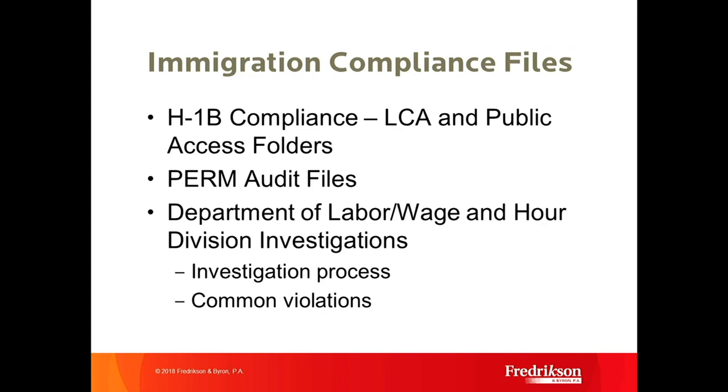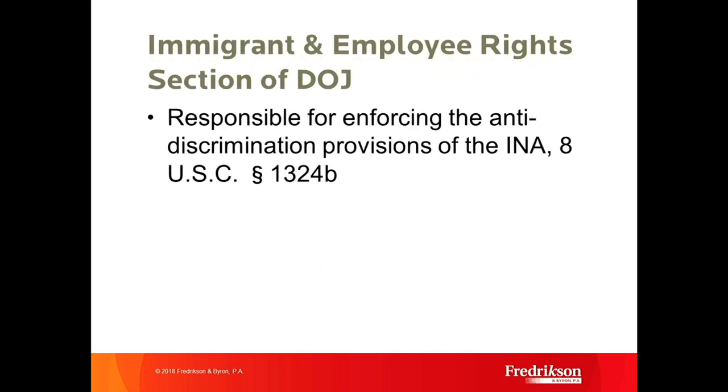And Matthew, do you want to discuss the Immigrant and Employee Rights section of the Department of Justice, which is a new name for what was previously the Office of Special Counsel? Yeah, and I think that name is significant of the change, right?